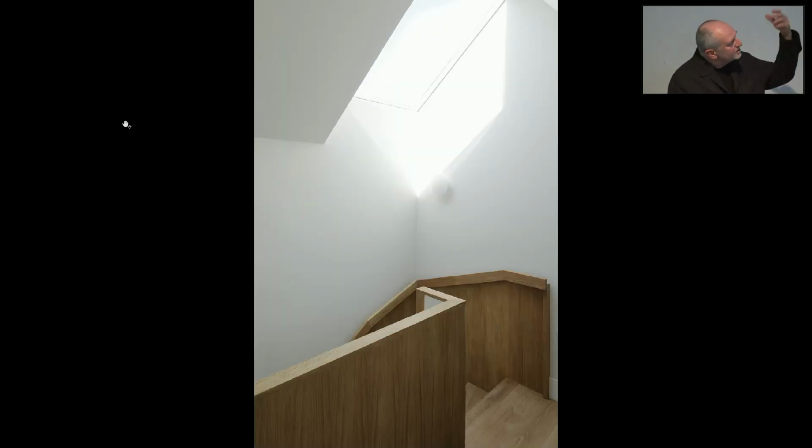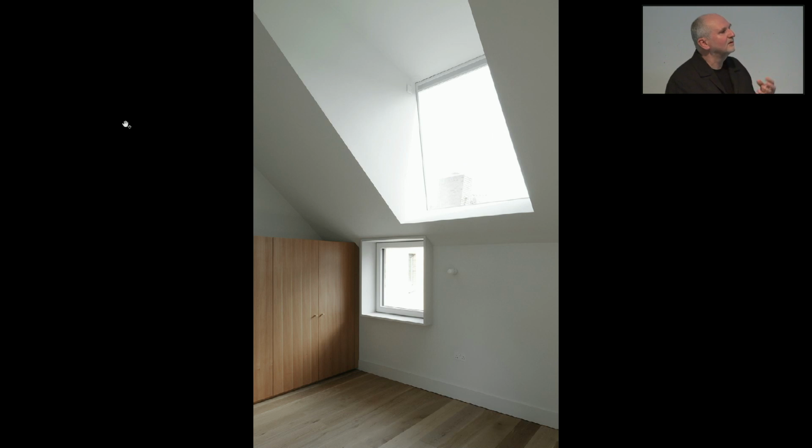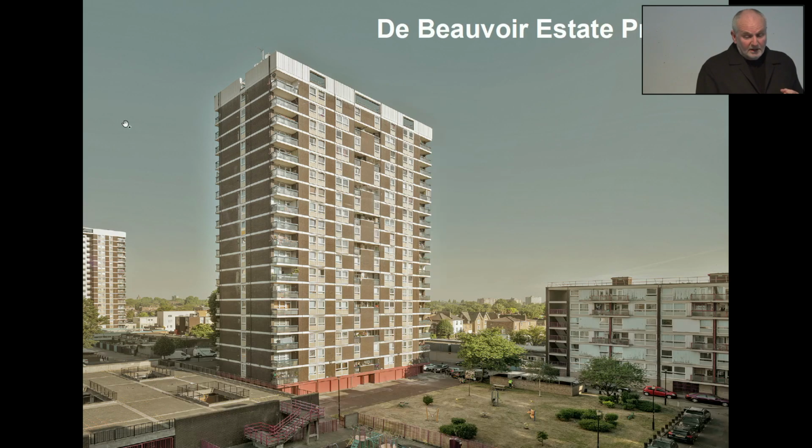And in these images you see it rising up to the roof. It would be very important in this project to bring in light within this difficult site. So the staircase was an important vertical element in the way that light would percolate down through these dwellings.